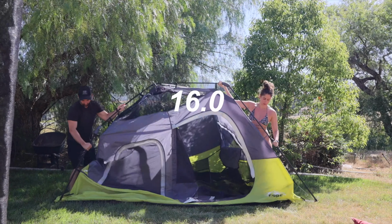Okay guys, so we're in the tent, and so far, it's a pretty good tent. The only problem is that there's bugs that come in the tent. And I don't know if it's because these things are so small, but we've been getting ants coming through the mesh and crawling on our pillows and stuff.